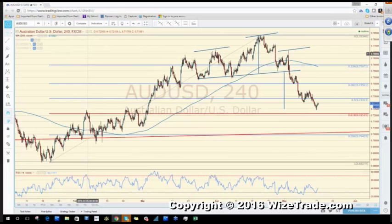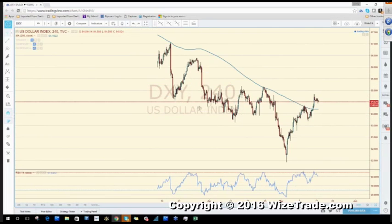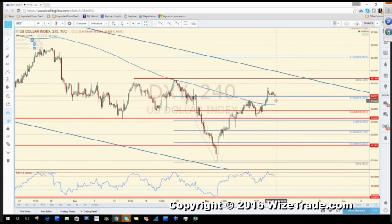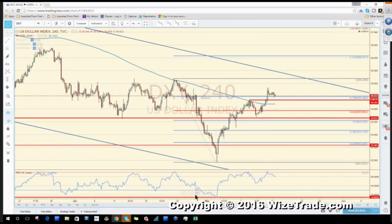All right, let's take a look at the dollar index. So here's the dollar index, and pullbacks are minimal. So 94.30, 94.35 is going to be support. 94.35, and resistance for the dollar index.